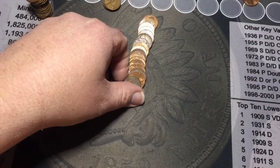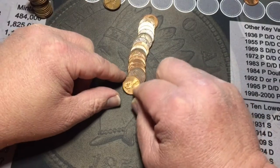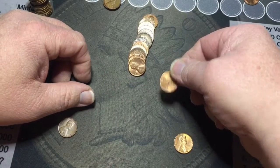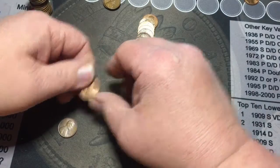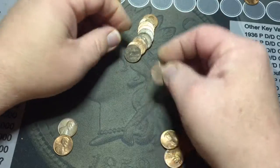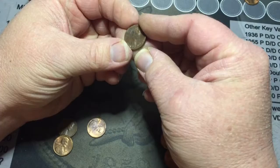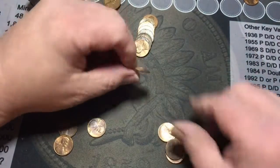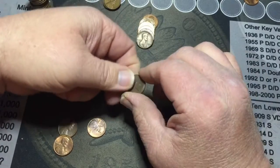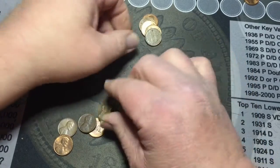Roll 16 gives us Canadian number 19. And we're still hunting for those elusive wild Wheaties. I wish we could find some more, but hey, that's the way the coin roll hunt goes. Sometimes you get them, sometimes you don't. But you get to find some neat looking ones like this one, which I have no idea what it is. So I will bring it back in if I find anything else that looks interesting.